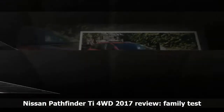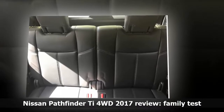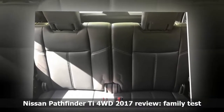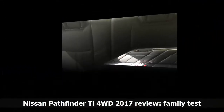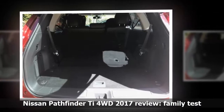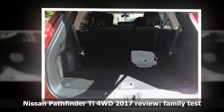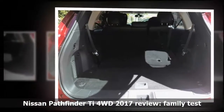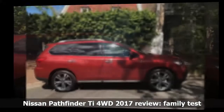What's the tech like? It works. Is that a letdown? Yes, I would say it is. Look, there's nothing technically wrong with the multimedia screen. I mean, it's 8 inches. It has a decent enough sat-nav and I was able to sync my phone easily, but there is no Apple CarPlay, Android Auto, or even a digital radio which you would expect at this price.